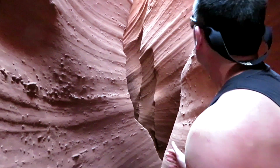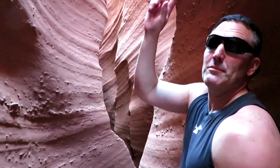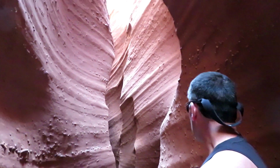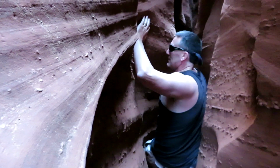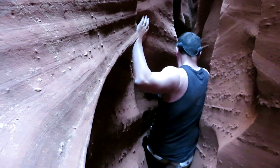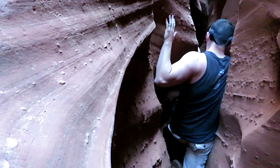Just keeps getting more narrow. Definitely no way to make it up top, so you've got to work your way through this canyon. Just keep moving. No sense in turning around now. This is not made for bigger guys, especially size 13 feet. I can't get my foot through.